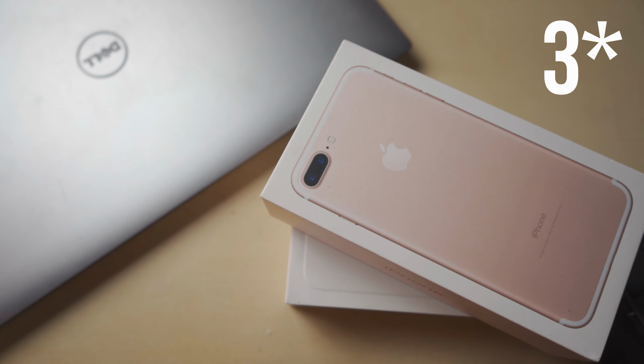So if you're looking at a used phone to buy, you might be surprised how much iPhones still cost, like the iPhone 7s, which are 4 years old at this point. They can still cost $200, $300, $400 depending on what you want.